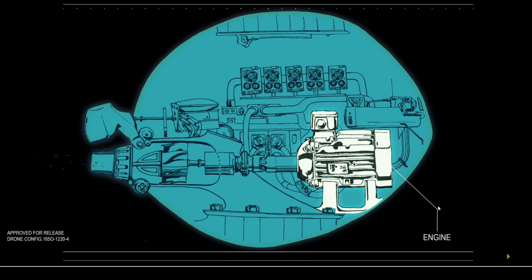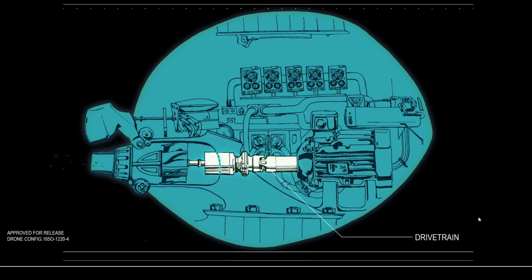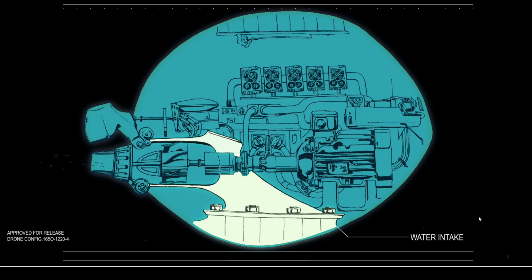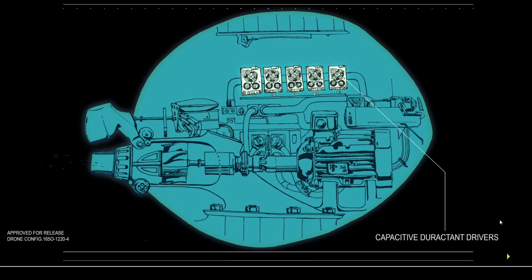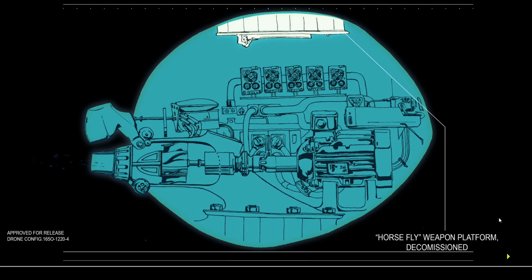Engine. Drivetrain. Water intake. Is this fish shape? Impeller. Fixed diffuser vanes. Steering nozzle. Reverse deflector. Retro encabulator. Capacitive directant drivers. Sounds complicated.